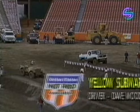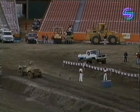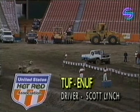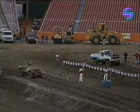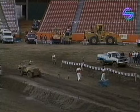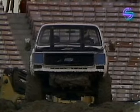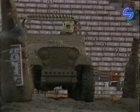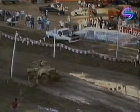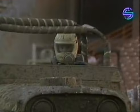That will bring us to the championship dash, the final round for the super modifieds. In the near lane, Dave Woodward's Yellow Submarine, the class of this field all through eliminations, takes on Scott Lynch's full-size Tough Enough Chevy, who made this final as an alternate when Rick Scoutton's Blue Fox Jeep could not make repairs in time for the championship dash. Lynch will have to pull off the ultimate upset if he wants to get around the toughest driver in the super modified class, this driver. They leave the starting line, and obviously the Yellow Submarine gets a little sideways, but drives away from Scott Lynch in convincing fashion.